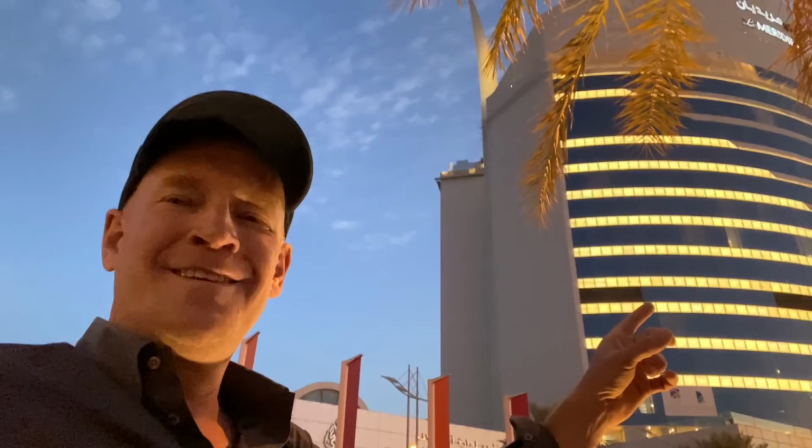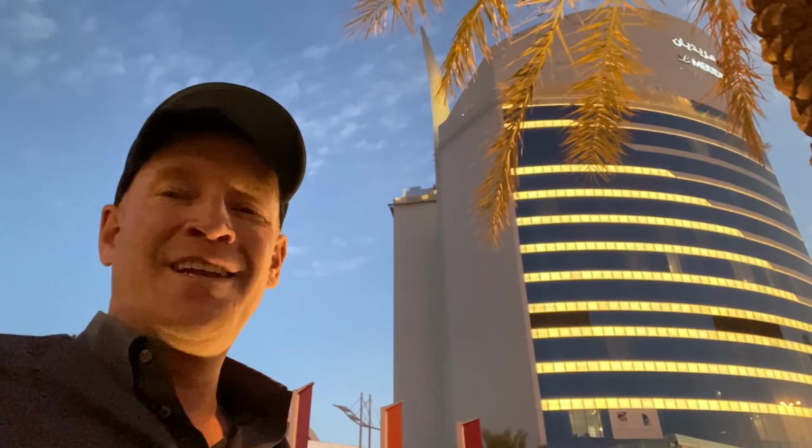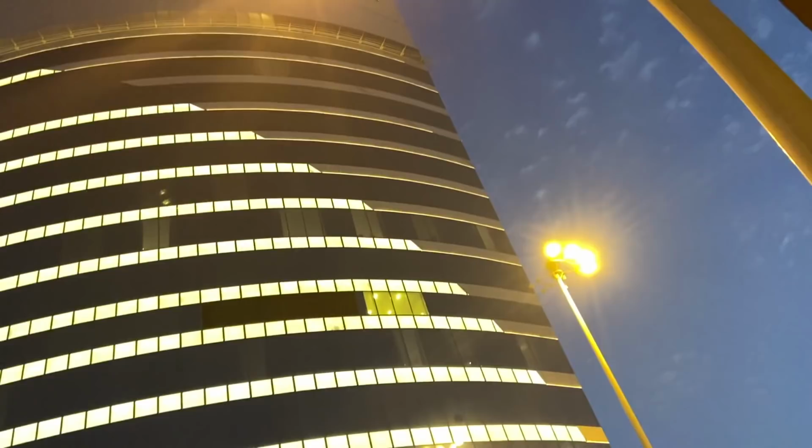Behind me here is the Le Méridien building, another great example of fantastic architecture here in Riyadh. Wherever you go, you'll find these fantastic buildings, striking architecture, and I think it works.